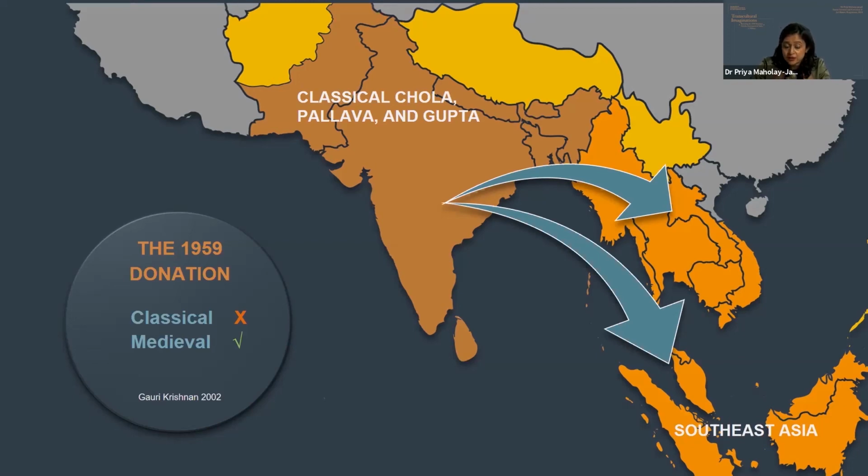derivative, inferior, or passive. Also, by choosing not to focus its attention solely on classical pieces, the donation included other categories such as the medieval, the modern, and the folk. It becomes amply clear that the curators in India were as committed to the idea of an inclusive collection as their Singaporean counterparts, Sullivan and Willett.